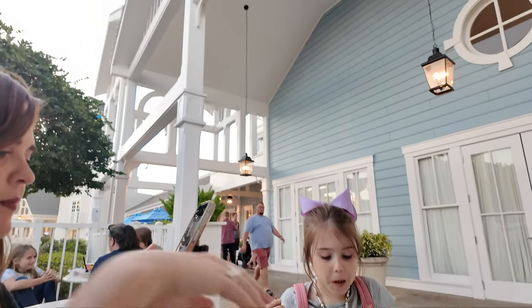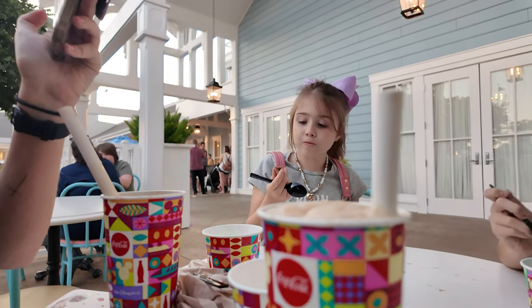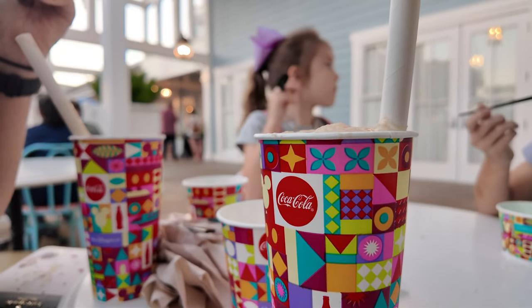Woohoo. Also, Beaches and Cream, the actual restaurant, takes reservations. But the to-go window has a little bit of the ice cream selection they have, which is great. So if you're looking to go to Beaches and Cream without a reservation, this is a perfect way to get some ice cream.